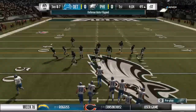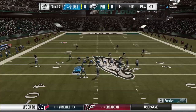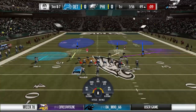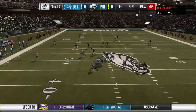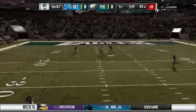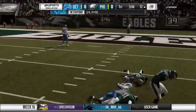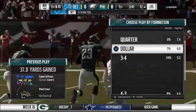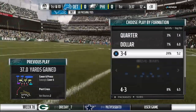So now at 3rd and 7, and defensively, it's a dime look. 6 DBs. From the gun, here's Stafford. He's going to let this one go deep. This is caught inside the 15. And he gets this one inside the 15, just a yard or 2 shy of the 10. And that goes as a gain of 37 on 3rd down.